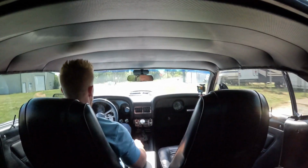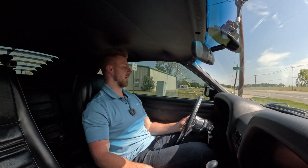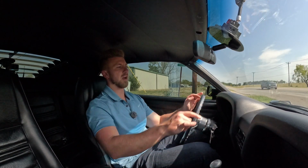It's again, with the aftermarket gauges, they've been put in well, and they all work, and all your exterior lights are working as well. Oh, that's one of the other things. The turn signals on the outside of the car work, but the turn signals in the hood scoop are not hooked up, so they're there, they're just not hooked up.